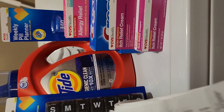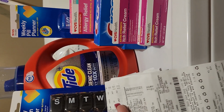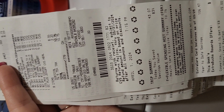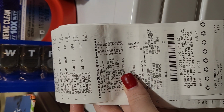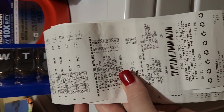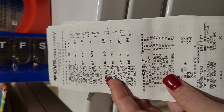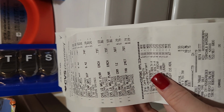Now, on this receipt, without the $10 printing, it would have been $15.75 minus 5. It would have been $10.75 for everything, but I did get $6 back on Ibotta for the allergy medicines, so it would have been $4.75 for everything on this receipt, guys. That's without the $10 Extra Bucks printing. So you're gonna see a huge money maker on the next one.